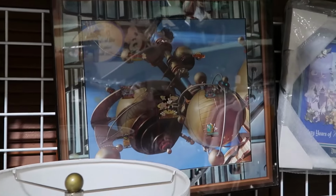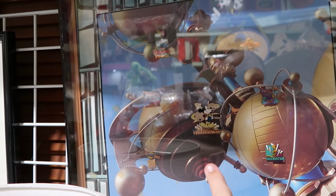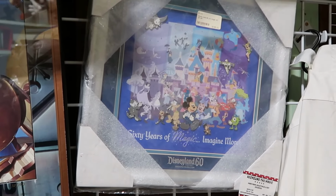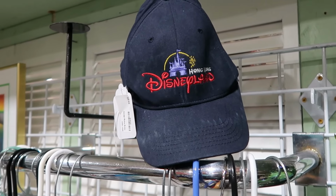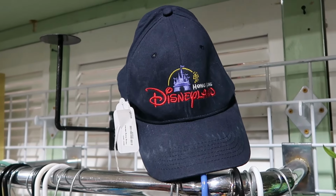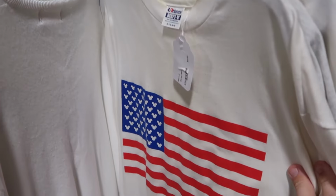Here's some pretty cool Disney pins. This looks like all of Tomorrowland. Really neat with all the different things like the observation, Disneyland, Tomorrowland. This is way back in 1998. And then over here is a Disneyland 60th Resort Diamond Celebration pin set. And how's about this for a really fun piece? An adult-sized baseball cap from Disneyland Hong Kong. You can see the castle. All of that is embroidered. Only $10 for that.